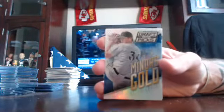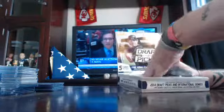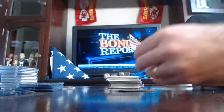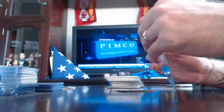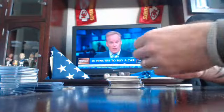Refractor of Miami Marlins, Tyler Colick. Tyler Colick. Base. Box number 5, then we'll move on to limited football. Refractor of Jack Flaherty. Go with your Flaherty auto for the Cards. Got a San Diego Padres auto. Trea Turner, San Diego Padres. Trea Turner. Not numbered. Base.